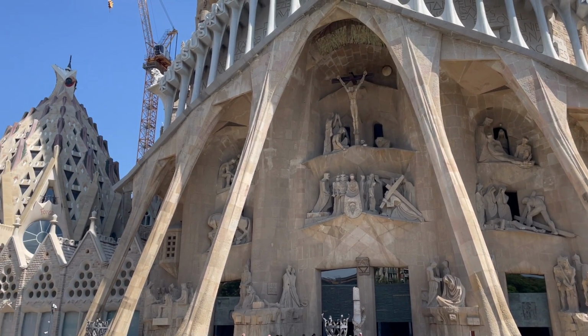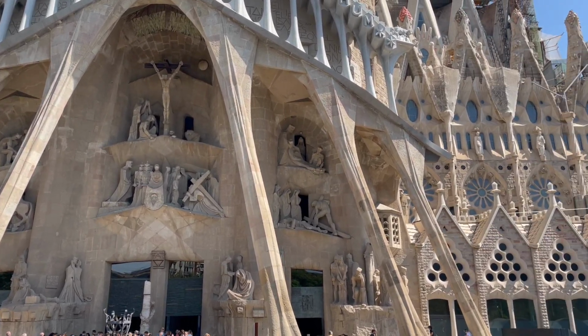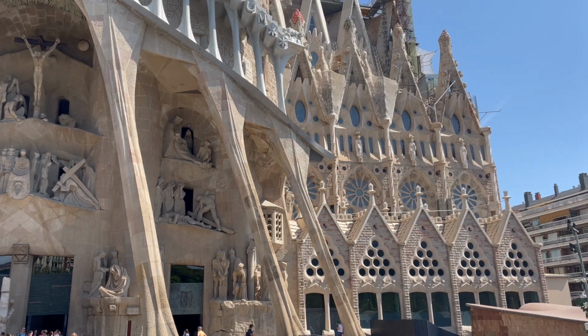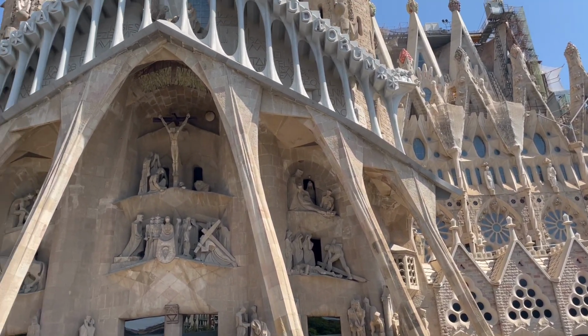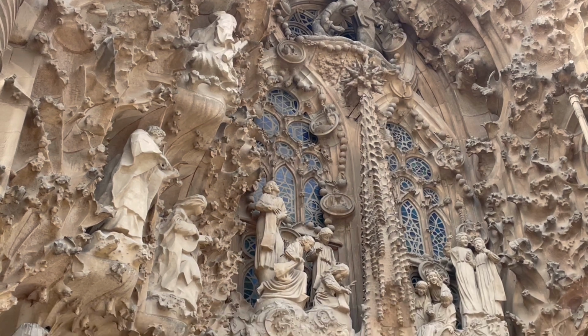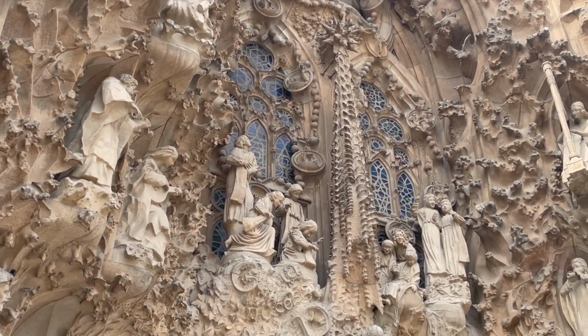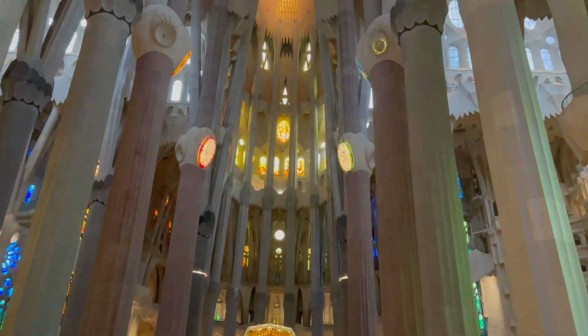He wanted the church to be the story of the Bible in stone. As such, the basilica is loaded with symbolism and details all throughout. Gaudí's source of inspiration was nature, which he incorporated everywhere from the leaf-adorned doors to the turtles and reptiles along the facade, to the incredibly tall columns inside which symbolize trees.